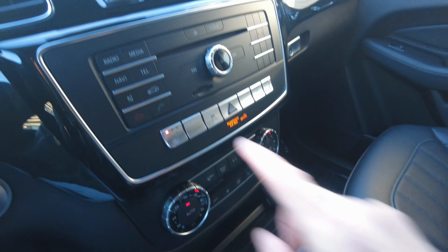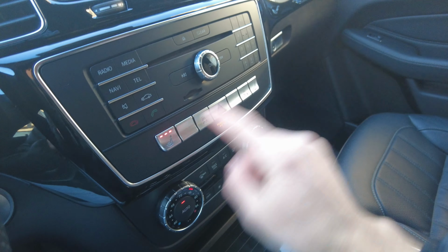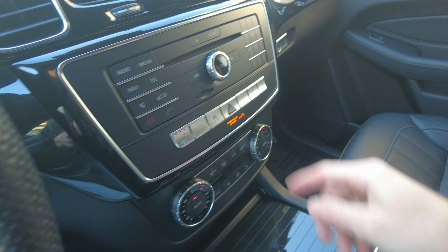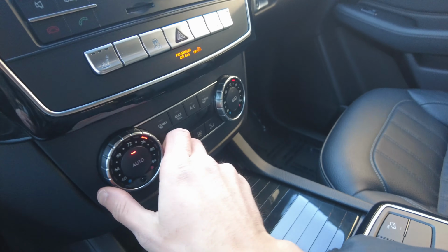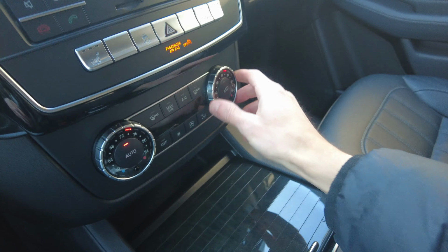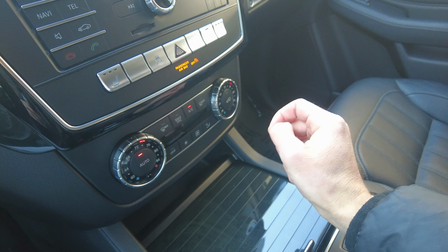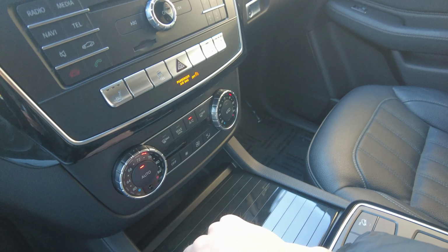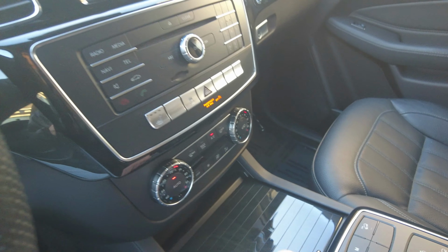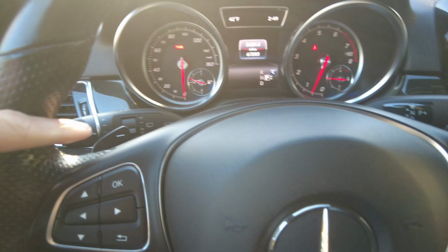And now we've got the heated seats, which both of these work really good. They automatically kind of turn themselves down over time as they get up to temperature, which is why they were on 1 right there. And we've got dual zone climate control. I do have the AC off because it's already kind of dry out, but that does work awesome. And we can take over manual control as well if we want, or just put it back to auto right there. We do have some paddle shifters here if we want to get sporty with the driving.